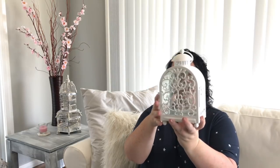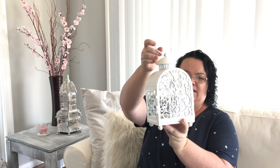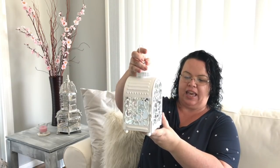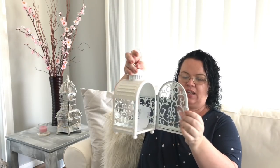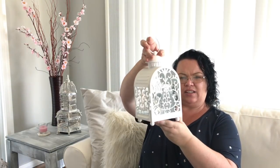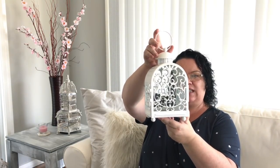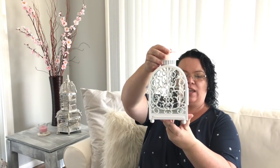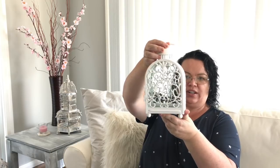The other little thing I picked up, which I've not seen there before and I thought was really cute, is this little, it looks like a mini bird cage, but it's a candle holder, and you can sit your candle in there. I think this was $10, $9.99, something like that. I just thought that's really pretty and really cute. I don't have anywhere in mind for it as yet, but I'm sure I'll find a nice spot to sit that. So that's that one.